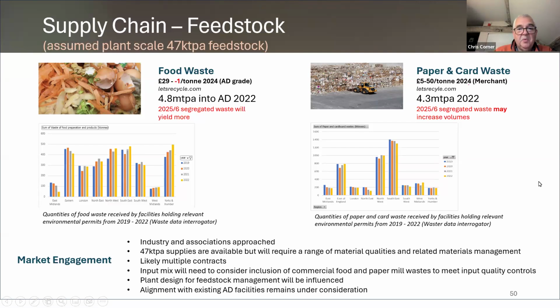In terms of engagement with the market, really, that's early days in terms of what we can try and ask to contract, because we haven't got all the feedback from the project yet, but we started it. And it's unlikely we'll have a single contract. And if we do have a single contract, we will have to manage the material quite closely on plant, so that'll affect the plant design to end up with a mix that's suitable for the process. Now that's very similar to what we see at the Maltings and AB Agri and other sites. It really will dictate how we contract the feedstock.